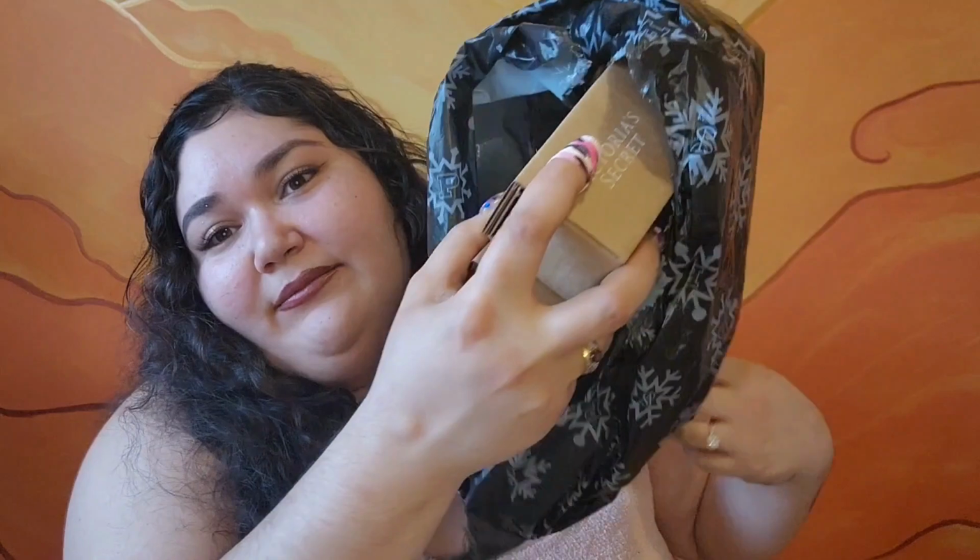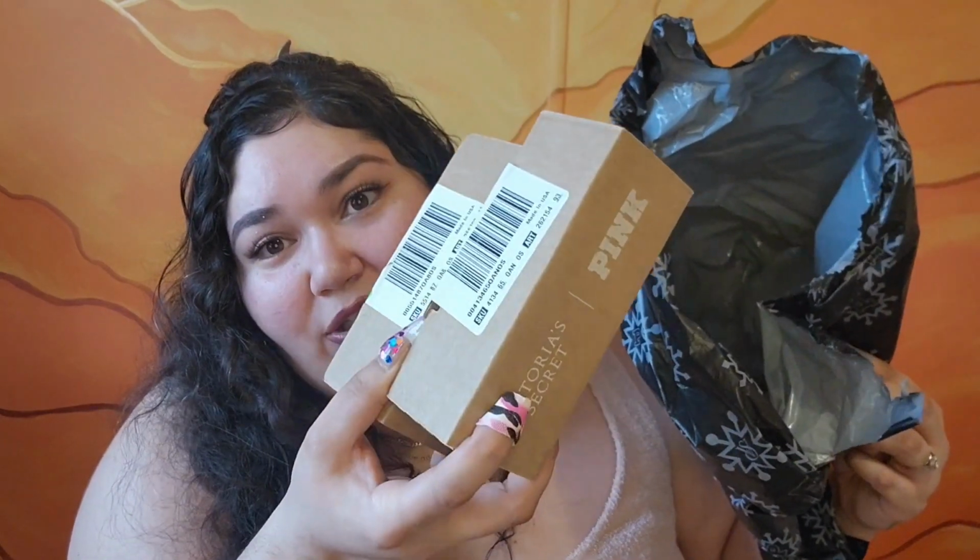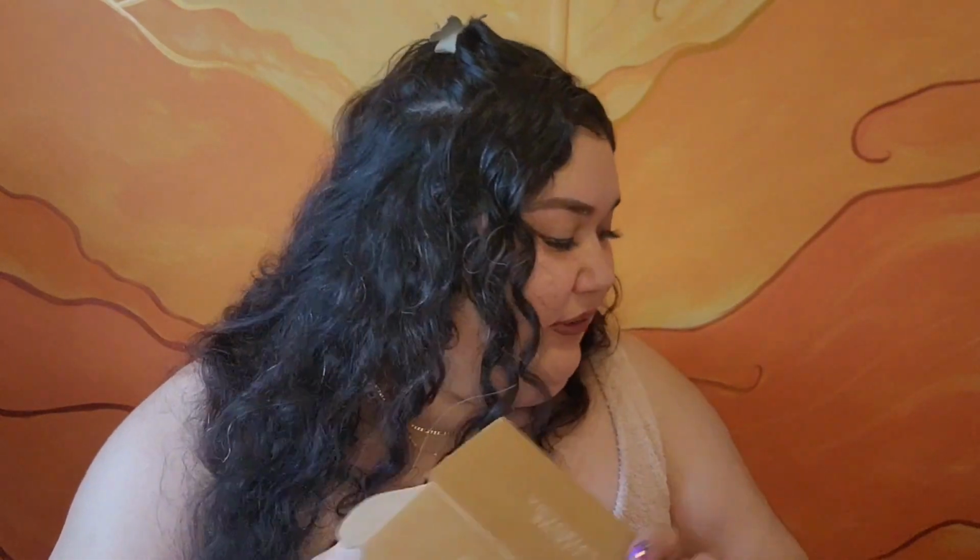And then, lastly for this bag, I got two mini perfumes. Because I've never tried these scents before. I don't have a Victoria's Secret near me. So I blind buy. And I just go off of what the ladies on YouTube are saying. My YouTube girls. My YouTube friends. I just go by what everybody else is saying.